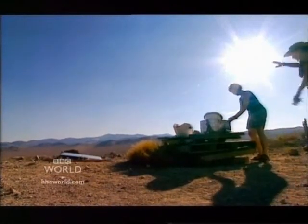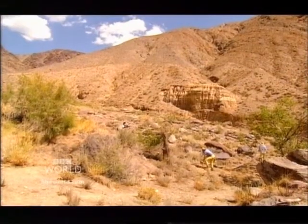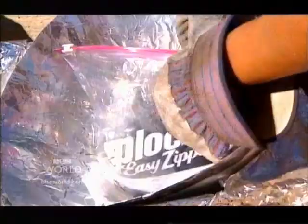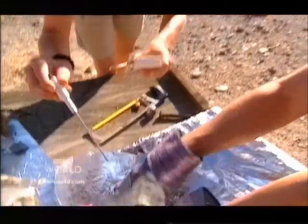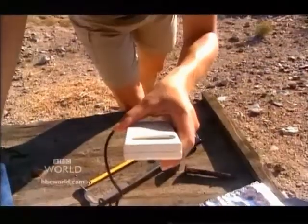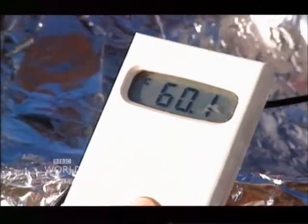So it's time to check up on Kathy's solar cooker. Since there's no sign of the water hunters yet, we've given Kathy some tap water to practice with. Time to see if the water's boiling. So just stick it in the water. Going up to 45, 51, 54, 57, 58, 59.6, 60. Come on, come on.